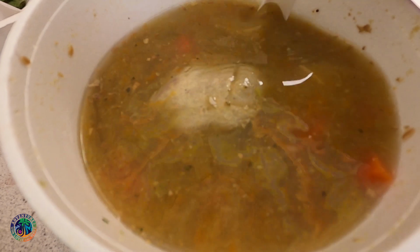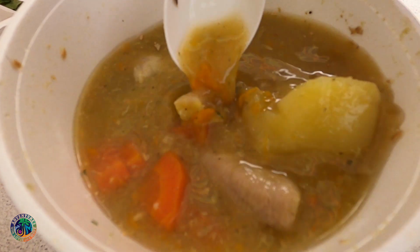It's totally right through. Give it a mix. Whoa. Nice pieces of fish in there too. Must we throw the fish inside of it?